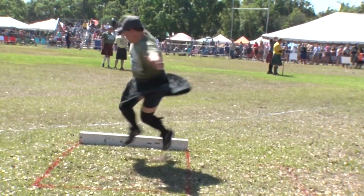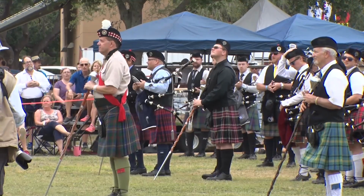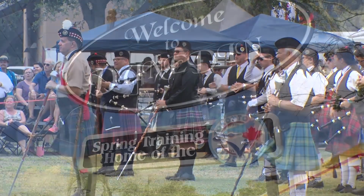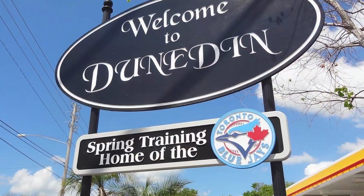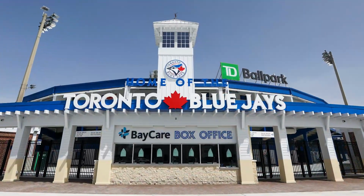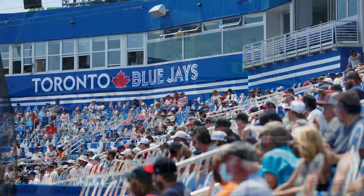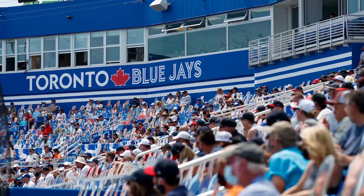Dunedin even puts on a Scottish Highland Games every spring too. That's a major event in town, and it's also the spring training home of the Toronto Blue Jays and home to their single A affiliate, the Dunedin Blue Jays. Their ballpark was just recently renovated too, so if you're a baseball fan, that's definitely something you could also come see. Spring training is great, and minor league baseball is a lot of fun too.